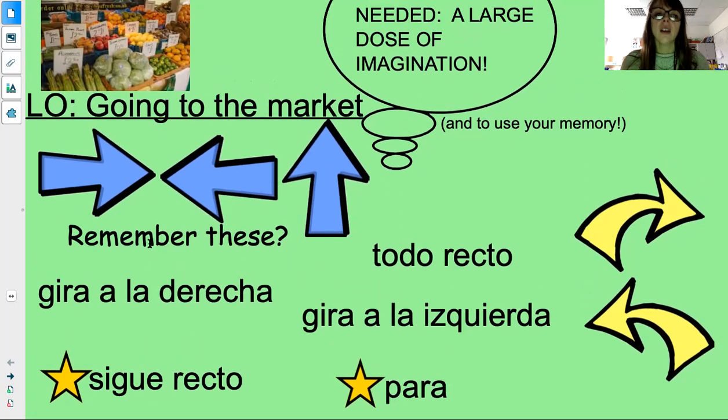So, first one I'm going to show you, simpler one out of the two. Gira a la derecha. Gira a la derecha. Go on, have a little go now. Great, and that means go right. Okay, so it's this one here. You are going that way. Okay, turn to the right.